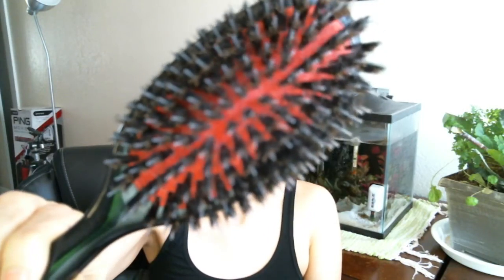So my next favorite is this, I got some makeup on here, Denman brush. It's been so nice to brush my hair with this. I just feel like my scalp is getting a good massage. Just feels good. My hair looks good after I brush with this.